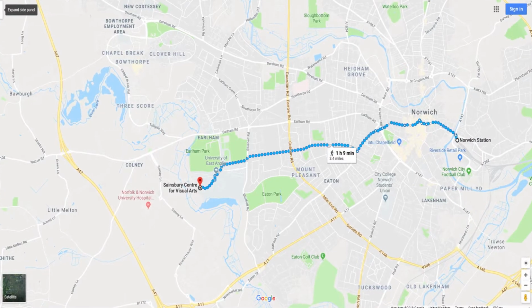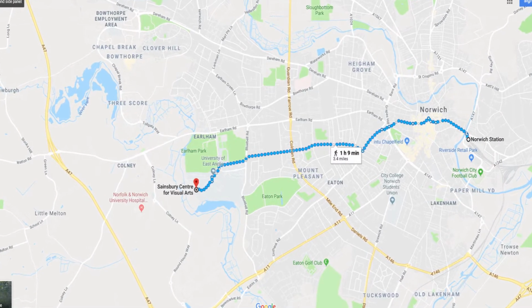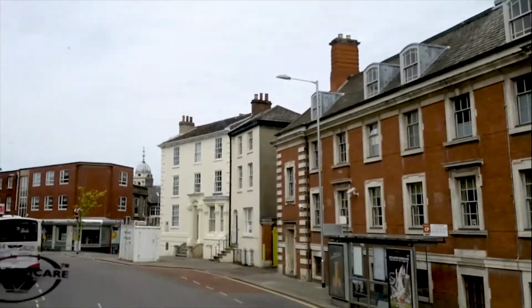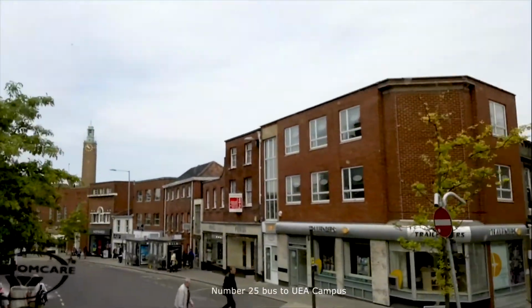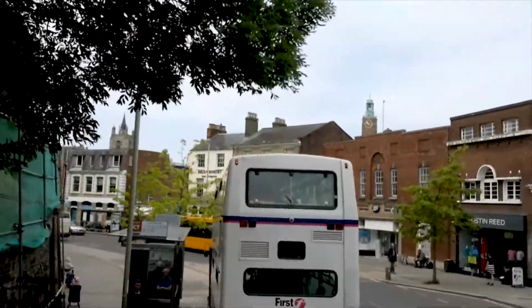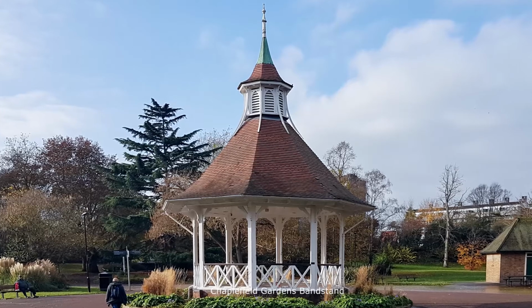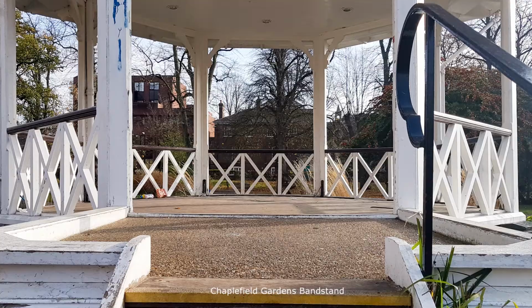The University of East Anglia campus housing the sculpture park lies a 3.4-mile wander from the train station. It's possible to catch one of the frequent buses outside the station to the campus, but then you wouldn't stumble upon Chapelfield Gardens bandstand. And though not my favourite bandstand, it is a bandstand, and bandstands are cool.